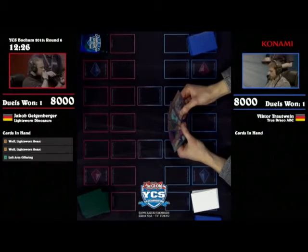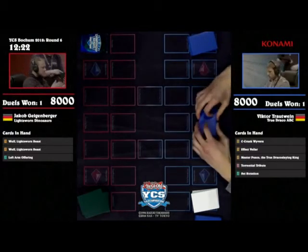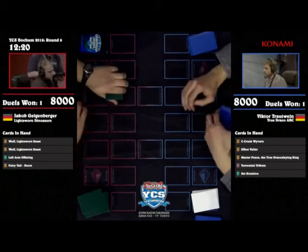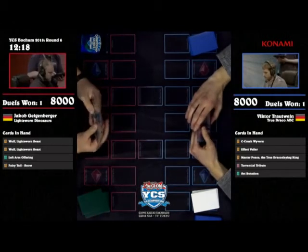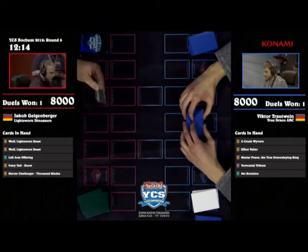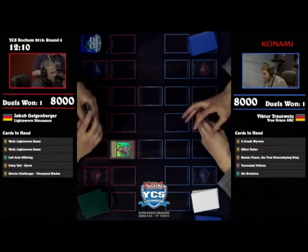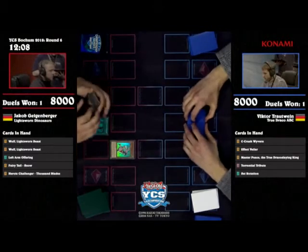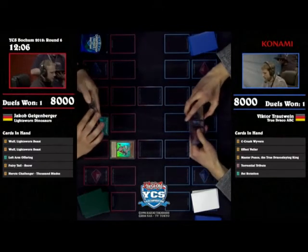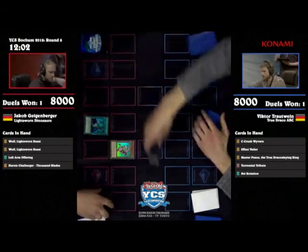Oof. Two Wolf. Oh, that's not good. And the left arm offering for Jacob. That sounds like he's got the cost lined up for his left arm already. It doesn't matter which cards you banish. You just have to have two of them. There's the Snow. So we'll see Snow coming out onto the board here to dodge the left arm, and then I think he's just going to throw away the rest of his hand. He doesn't need it. Do we see an Ash Blossom on the other side? No, we do not. It's time to mill some cards.